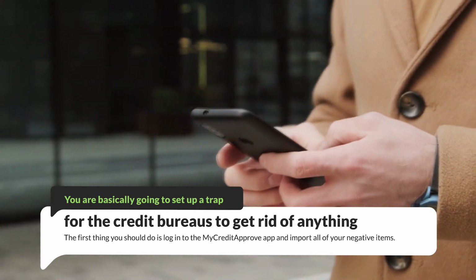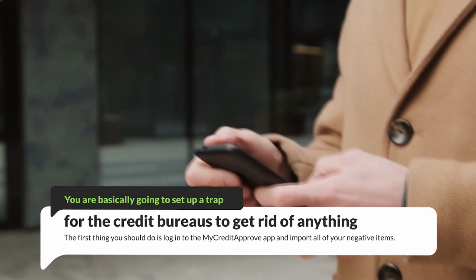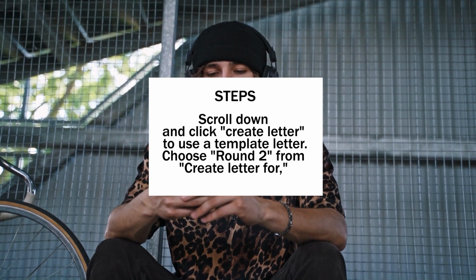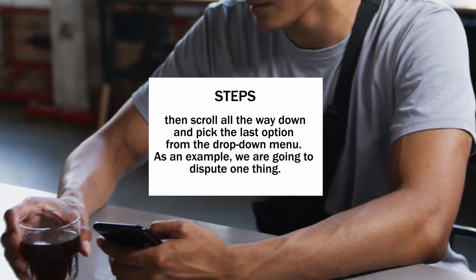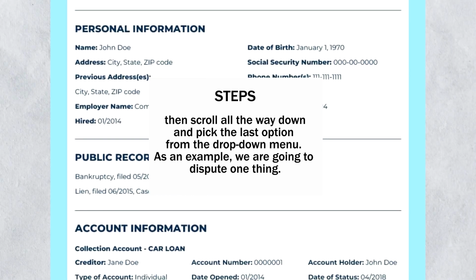The first thing you should do is log into the My Credit Approve app and import all of your negative items. Once you've done that, the screen will show you all of the details. Scroll down and click Create Letter to use a template letter. Choose Round 2 from Create Letter 4, then scroll all the way down and pick the last option from the drop-down menu. As an example, we're going to dispute one thing.